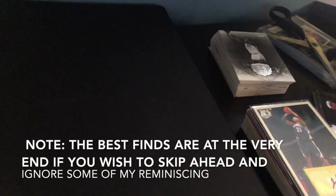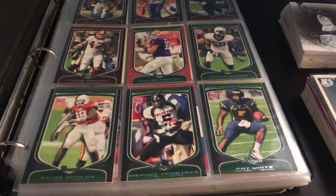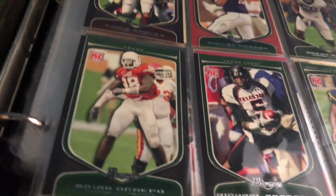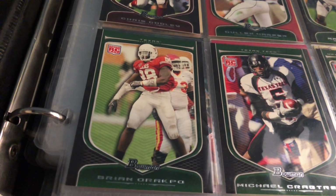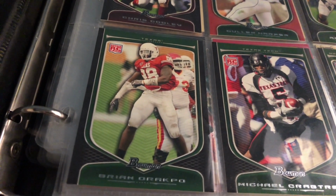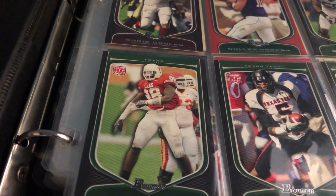Alright, welcome back. Kind of have a random video today. I went through a lot of my old cards from growing up as a kid, and I'm just gonna show you some of the cool things I found. I found some pretty hidden gems. I mean, not even really hidden gems, just pretty good rookie cards.